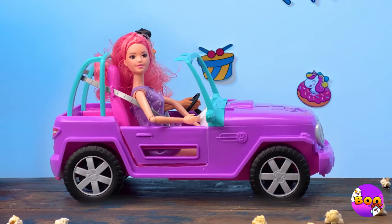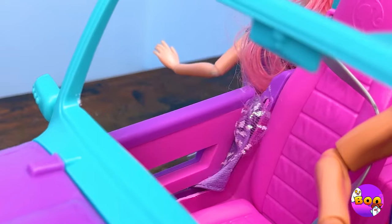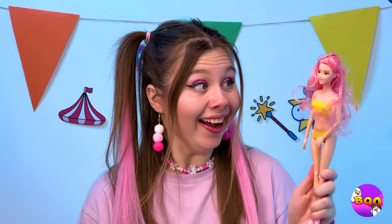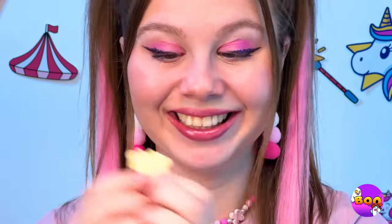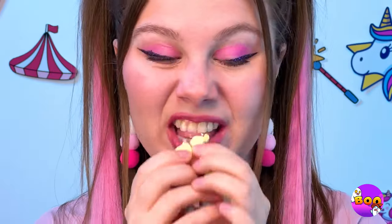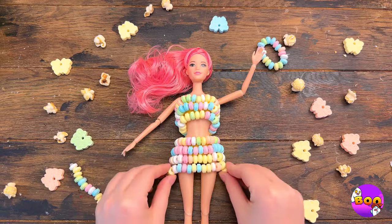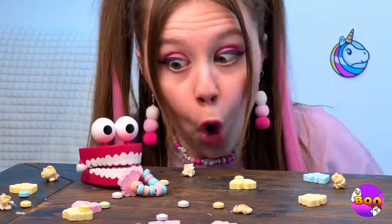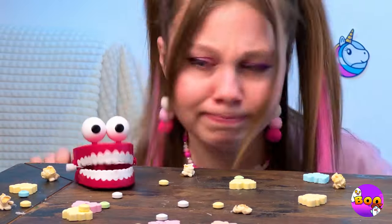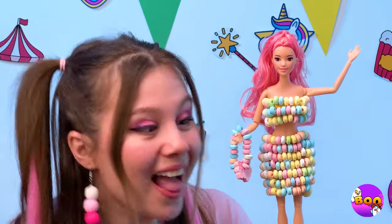Oh, look who's coming over to stay. Guess her dress isn't coming with her. Don't worry, we can help. Starting with a candy bracelet. Chew them up into shape. And line them up until she's got a brand new top and skirt. What else? Oh, Cain, don't chew on that. It can be a brand new purse. Whoa. Looks good though.